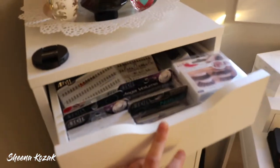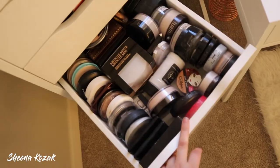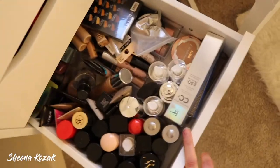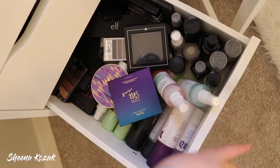So just coming over here, this is my Alex drawer. This is full of all my makeup. So you have just lashes, mascaras, eyeliners, highlighters, blushes, bronzers, face powders, foundations, primers, concealers. So this is face sprays and some eyeshadows that I don't really touch.